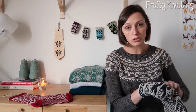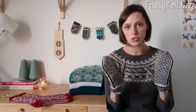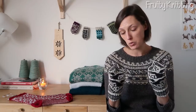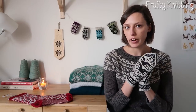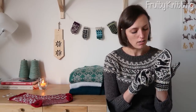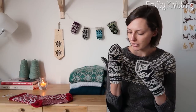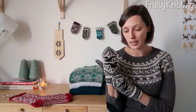They're knit with Rauma Finul, which is a wool yarn that is spun in Norway from Norwegian wool, and I've knit it at a pretty tight gauge here, so these wear really well. I knit these mittens when I got into my graduate program in Norway, and the motif on the back of the hand of the ravens actually comes from the old university seal of the University of Tromsø. They are Hugin and Munin, the ravens of Odin, the Norse god.